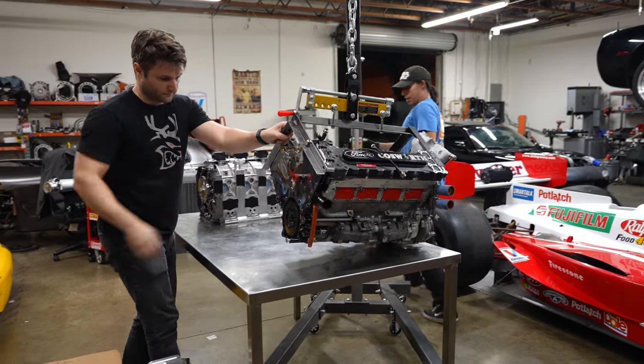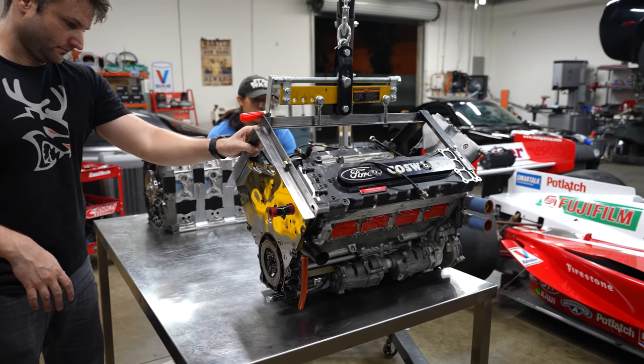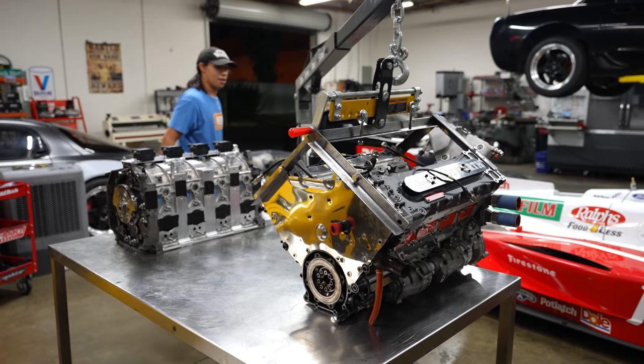Set her down. Hopefully this table's strong enough. I reinforced it. It's okay. Move it or it's fine. I think it's good right there. We can always slide it by hand. We'll let it sit there, just make sure the table can handle it.